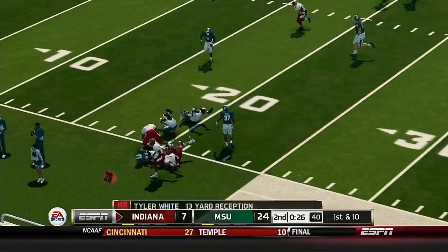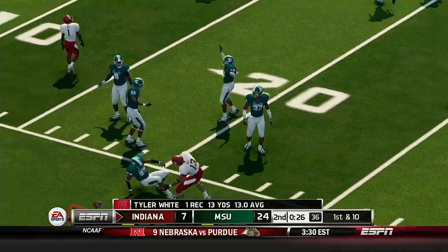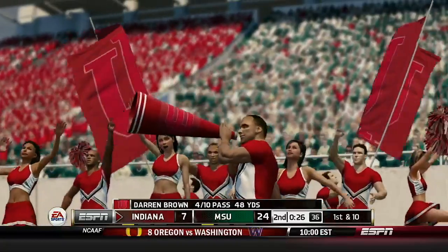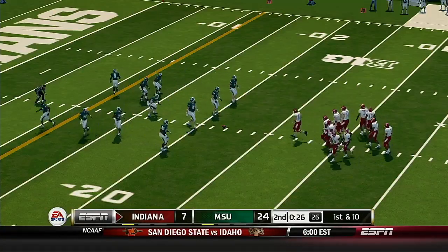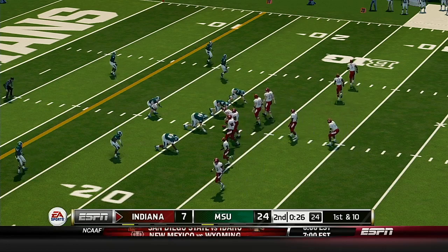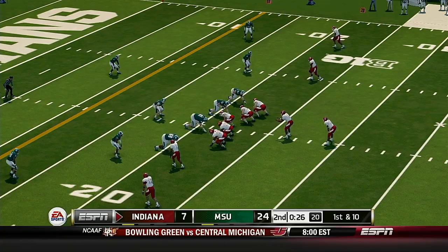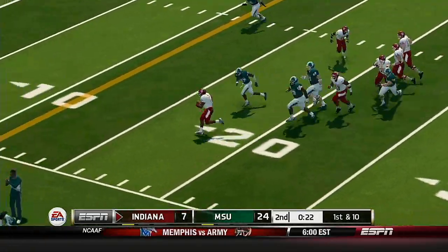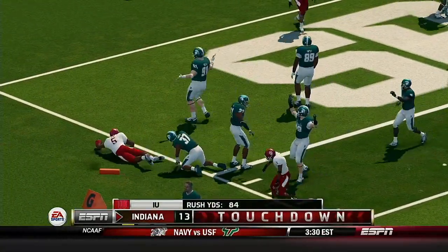Throws it in a hurry, and he's shoved out of bounds around the 22-yard line. That makes it first and 10. It's first and 10. Ball on the 22-yard line. He's in trouble. Inside the 10. Touchdown, Hoosiers.